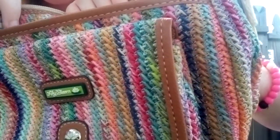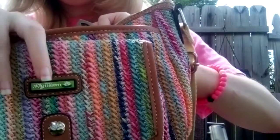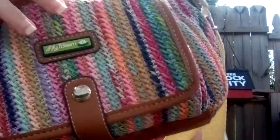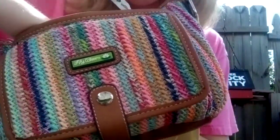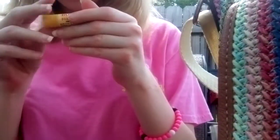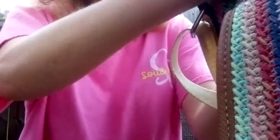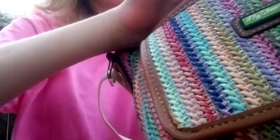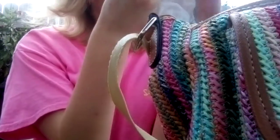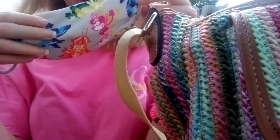In this pocket, I put my phone, but right now it's not in here because I'm filming on it. I can get out my Burt's Bees chapstick. This is the original one, and I love it. And some places still require you to wear a mask here in North Carolina, so I carry one in my purse. It's mini, pretty cute.